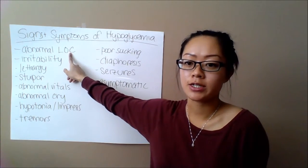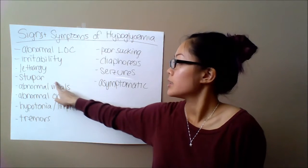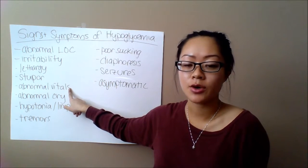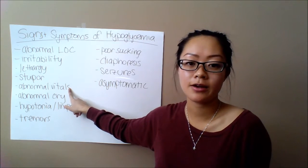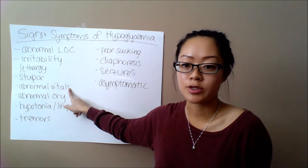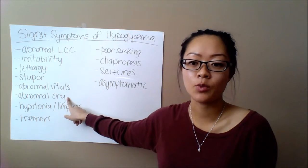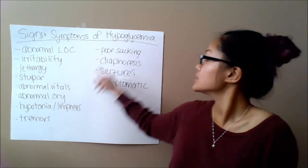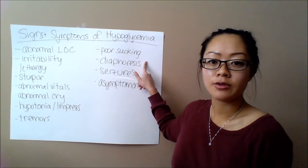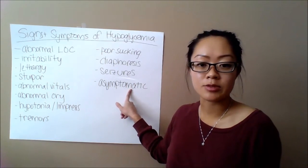Here are some signs and symptoms for hypoglycemia. Abnormal level of consciousness, irritability, lethargy, stupor, abnormal vitals, so tachycardia, tachypnea, if they have a low temperature, abnormal cry, so this would sound high-pitched and whiny, hypotonia or limpness, tremors, poor sucking, diaphoresis, and if it's really serious, seizures. And sometimes they can be asymptomatic.